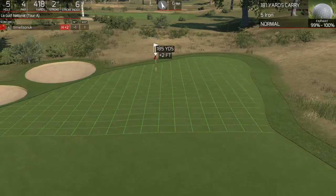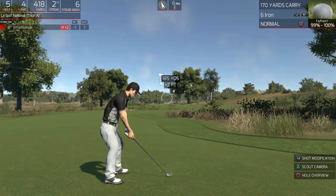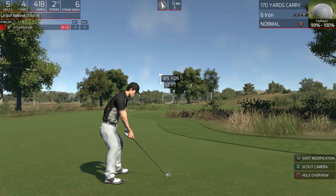Alright, green's rolling down to the left, so we need to aim here. We've got the wind behind. I'm going to play this 170 and try and roll this up to the flag.